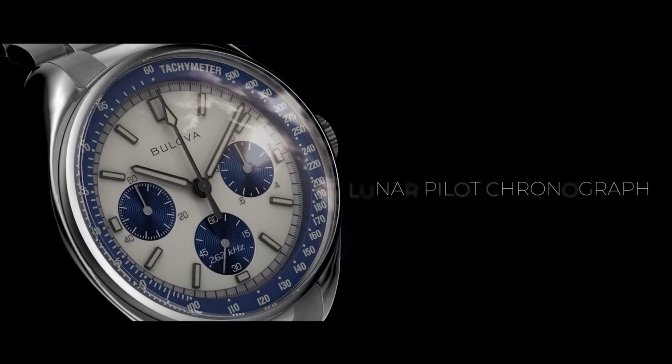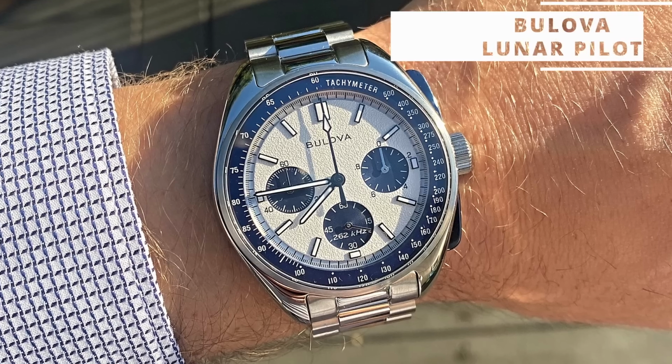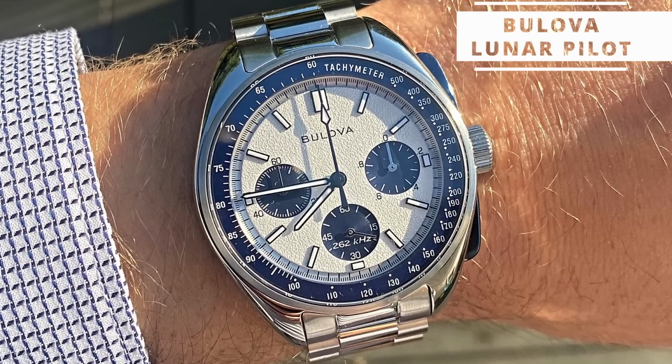Another watch that just couldn't not feature on this list is the Bulova Lunar Pilot. Omega would have you believe that the only moon watch is the Speedmaster, but the Bulova Lunar Pilot was there too, just a lot less rammed down your throat. I would say smaller wrists need not apply to this suggestion, because the 45mm case on the Lunar Pilot will wear like a pizza box on a small wrist like mine.